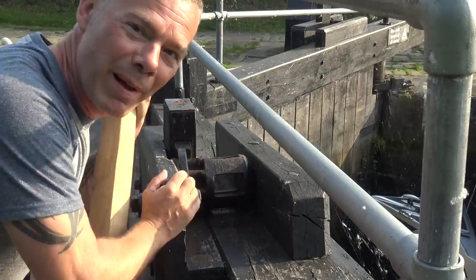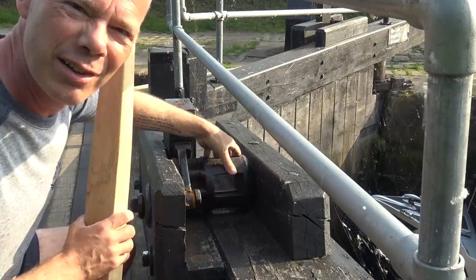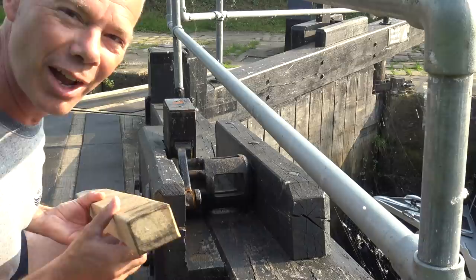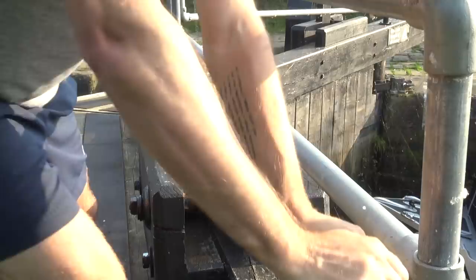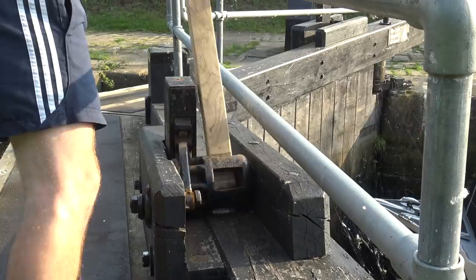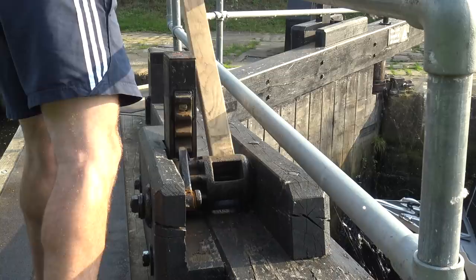As you can see, this gate paddle mechanism is a little bit different to what you're used to. It's got this kind of round thing with the rectangular holes in it. Weirdly enough, exactly the same shape as our Calder Spike. So all we do is put the Calder Spike in the hole like that, turn it clockwise with a bit of brute force. Slowly and surely, it opens the gate paddle.